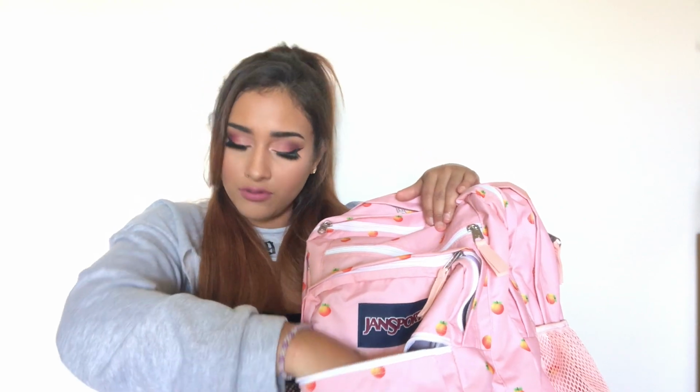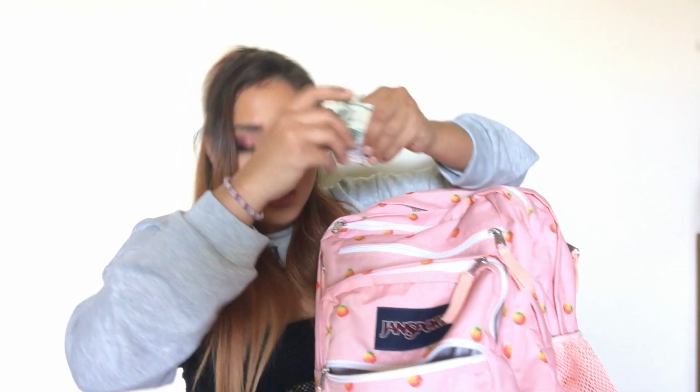Save your coin. $5 from Target. In the first pocket up front, we have dollar bills. One thing about me is that I like having cash everywhere in random places. In my car, jacket pockets, dresser, it doesn't matter. I like having cash everywhere because sometimes when you think you don't got money and then you find the money, it just makes your day.